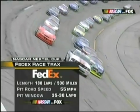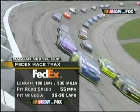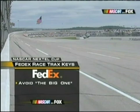Back up together. Speaking of pit road speed, 500 miles, 55 miles per hour. Pit window with these smaller fuel cells, about 13.5 gallons, 35 to 38 laps. Now, the FedEx racetrack keys.